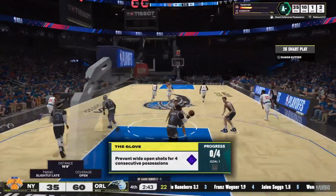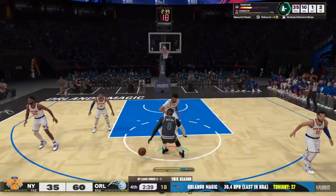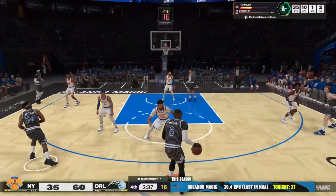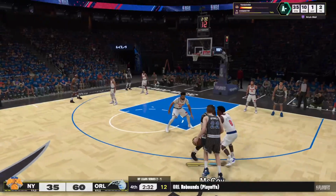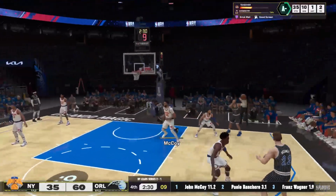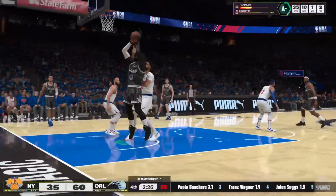And it's McCoy with a rebound. McCoy's got double-digit rebounds now in the game. Wagner outside. They set a pick. Pass to Suggs. Shot clock at 6. Here's McCoy.